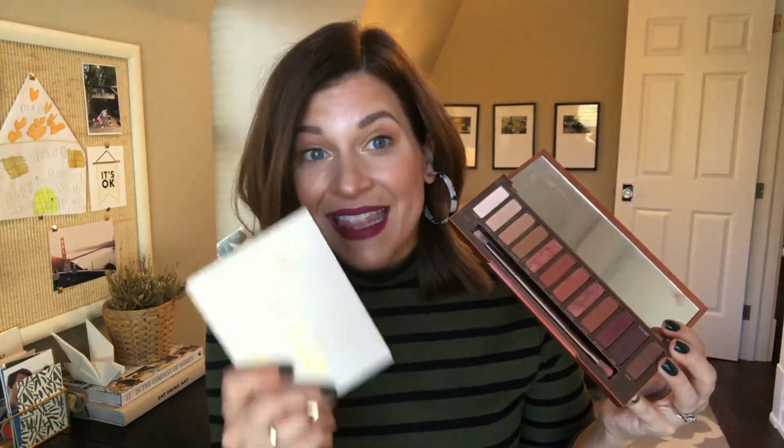But I bought it because I was so into the Naked Heat palette, and I had been getting into wearing a lot of really warm orangey shades. I don't know how much that one is, I think it's like $52. The truth is, I feel like this fulfills my needs and so much more.